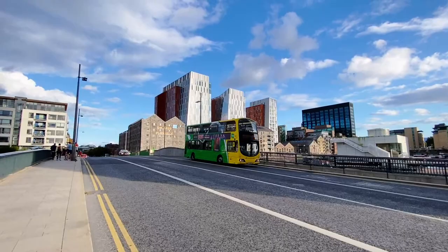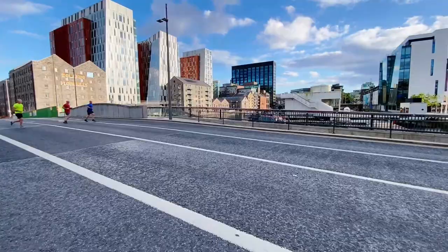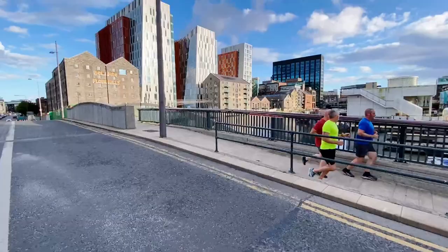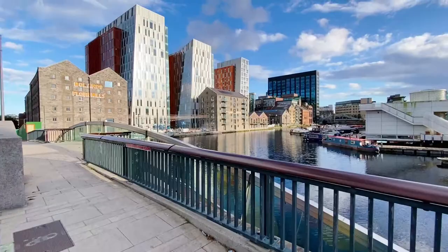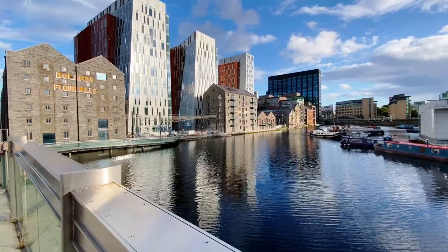Well, this is a very nice area in terms of industrial. Look at that. Across the street. It's kind of cool. That's kind of cool. Look at that. These used to be flour mills. Oh, that's very nice.